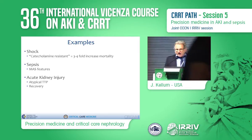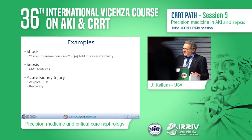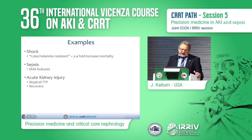In sepsis, I'll talk about this idea of features of macrophage activation syndrome. In acute kidney injury, I'll talk about atypical TTP, and I'll talk about aspects of renal recovery with regard to its potential genetic association.